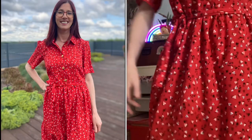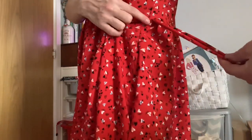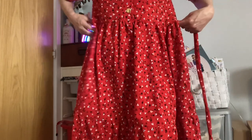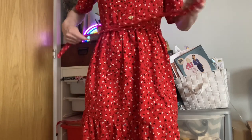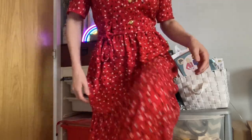So yeah, I've just got the ties, if I show you, I'll undo the belt so you can see. They're just waist ties that I've inserted into the side seam here, just where the bodice is attached to the skirt. And then I just wrap it around the back and then bring it to the front and it just brings in that skirt and top ever so slightly. And then if I stand up so you can see, I've got that lovely ruffle on the bottom. I have got pockets in this version, which I love.